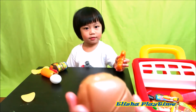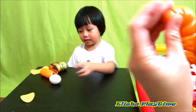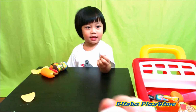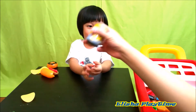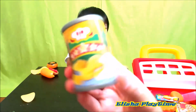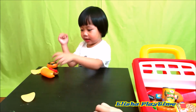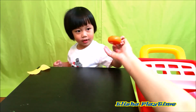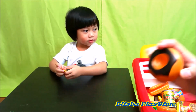Chips. Is it potato? Is it bread? Brown bread. And another bread. And another egg. There you are. Pineapple. What else do you want? What's this? Chocolate donut. Wow. And the last is chips.